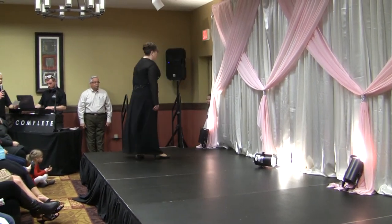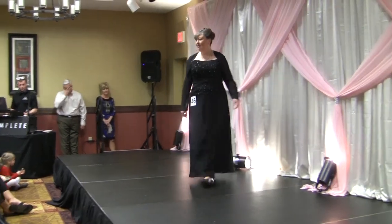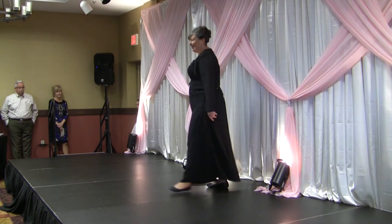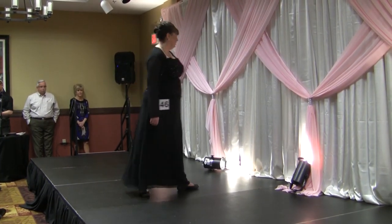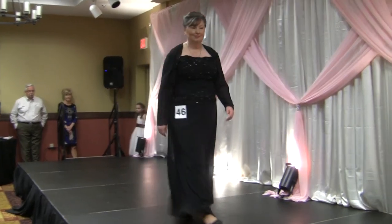All right, folks, we have Arlene back with dress number 46. This is a floor-length strapless chiffon gown with an A-line skirt. Skirt length can be changed to tea-length or knee-length. This one comes with a beaded sheer jacket and is featured in black. Number 46. Thanks, Arlene.